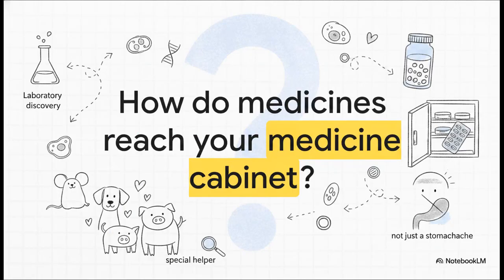Now, I want you to think about this for just a second. When you or maybe a family member gets sick and you pull a pill bottle out of your medicine cabinet, how did that medicine actually get there? I mean, how do we know it's going to cure a headache and not just give you a terrible stomachache instead? Well, it's actually a massive, incredible journey from a laboratory discovery all the way to that little plastic bottle. And, as you'll see, it relies heavily on some very special helpers.